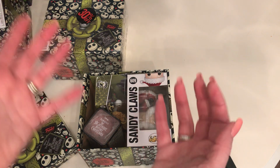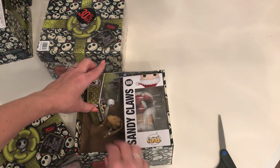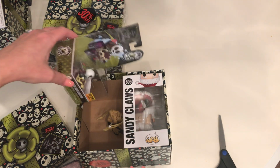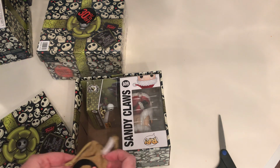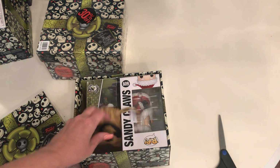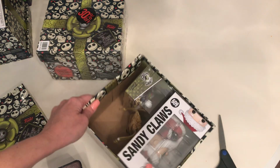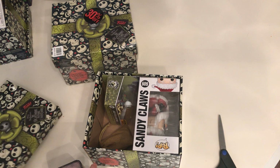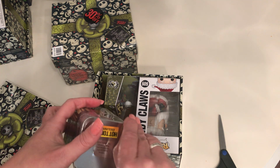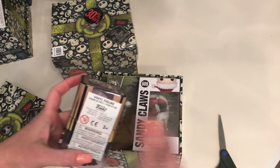Oh my god! No! It is exactly the same. Alright. Lesson learned. Don't buy multiples of this mystery box. I cannot believe it is going to be completely the same. Oh my goodness. Alright. Sandy Claus. I already got him. Exact same eraser and everything. So the only thing that could be different is this. I swear, if they're all the same, I am going to be so irritated.